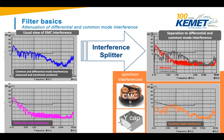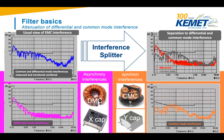And then for the synchronous interferences, you either need the common mode choke to attenuate this, or this is also possible with a Y-cap. I will show you on one of the next slides how this usually looks in a schematic. And for the asynchronous noises or interferences, typically a differential mode choke is needed, or an X-cap to attenuate these properly. And this all comes together, of course. You have limits also for leakage, so that means your caps cannot be as big as you might need them. So it's always a gamble between the chokes and the caps to find the right attenuation that is needed.